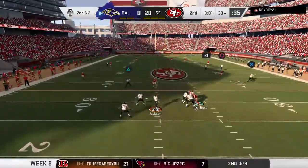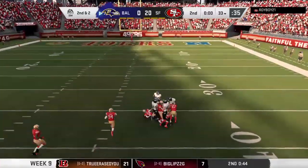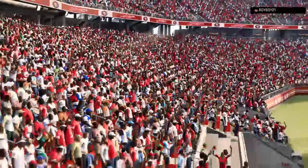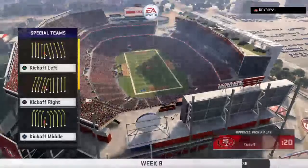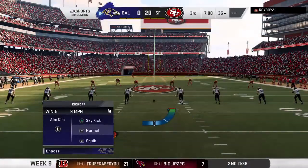On 2nd and 2, Jackson. And he slings one that's incomplete. So we reach halftime in what's been a fairly one-sided game so far. As we'll send you back over to Orlando with our EA Sports Halftime Report, here's Jonathan Coachman.